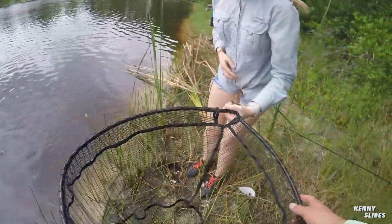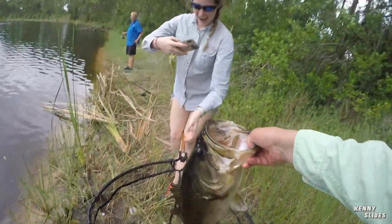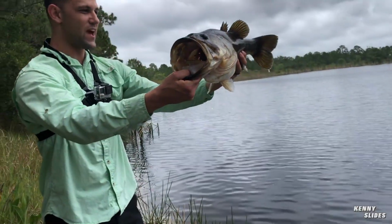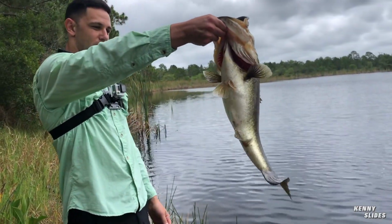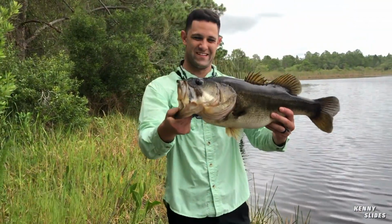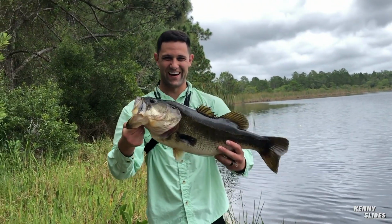Get your phone. I can't even. The fish came off in the net, boys. Look at the size of that. Biggest fish of my life. Yes. Waiting my whole life for a freaking fish like this. Woo! Smile. Look at that sucker. Oh yeah.